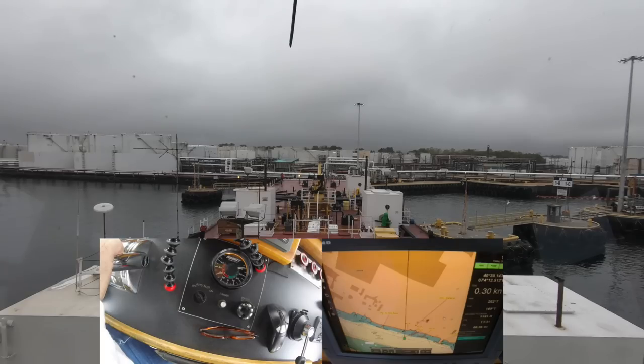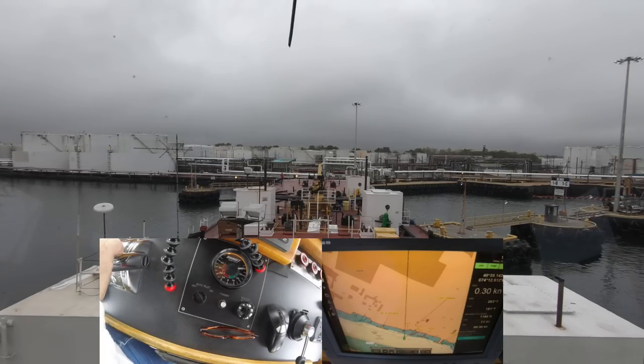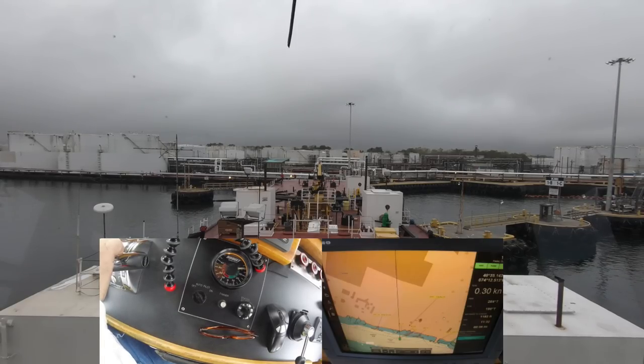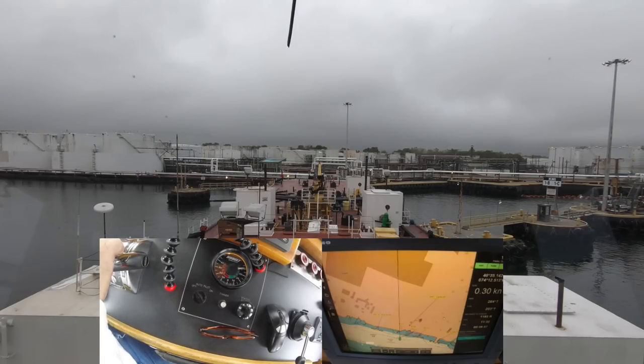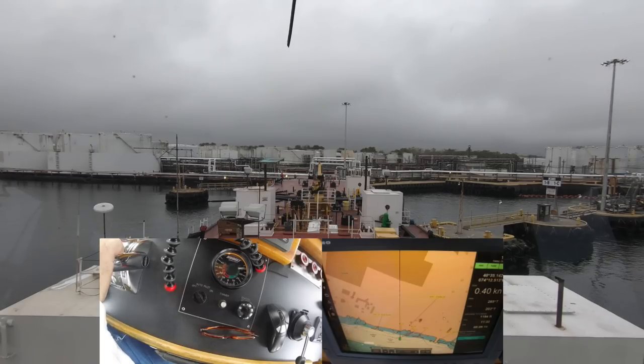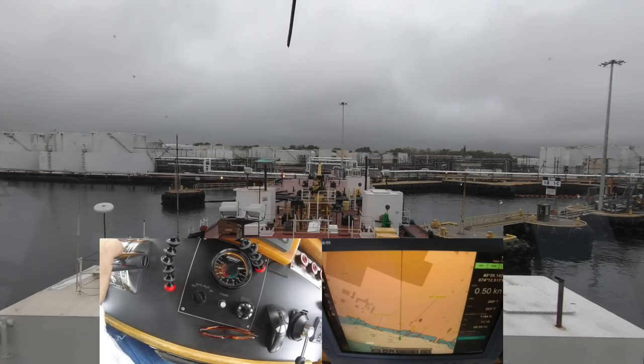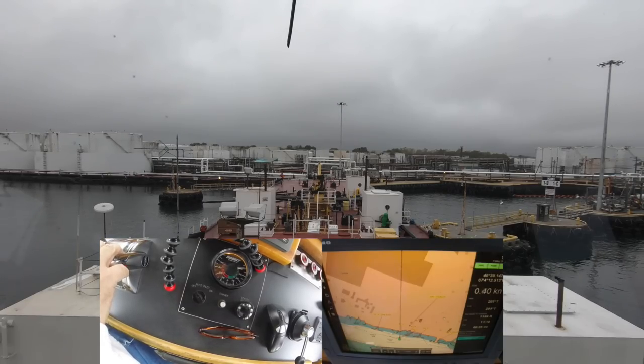Yeah, we're starting to open up on this caisson now. I think we're all clear on that. And the main door of the dock, so you've got the clear view from there. Very good. So now we're just rolling around, everything's fine. I'm doing a twist with a little bit more ahead.